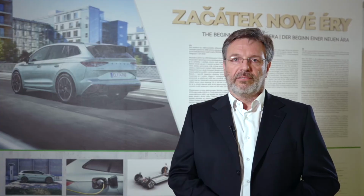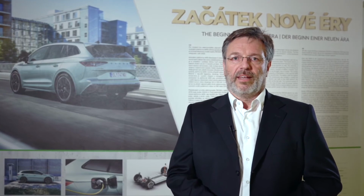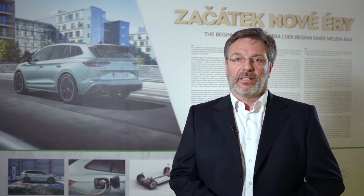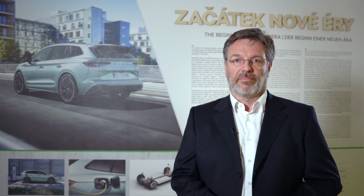The Volkswagen Group has developed a new modular platform called MEB, which is designed only for electric cars. And on this basis, a new car called the Enyaq iV, produced in Mladá Boleslav, has been built.